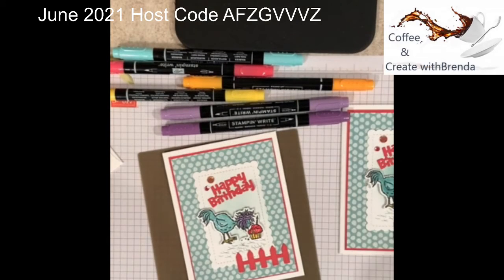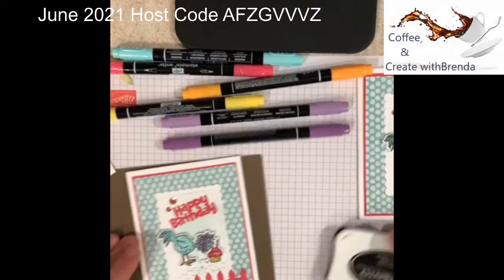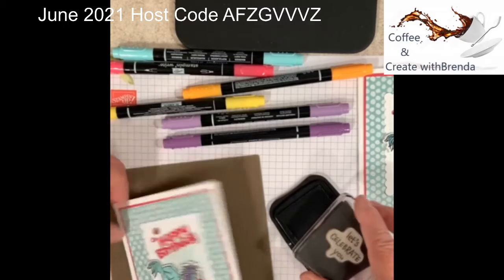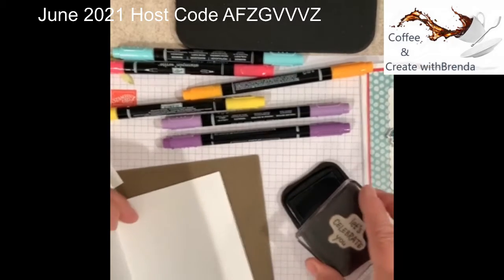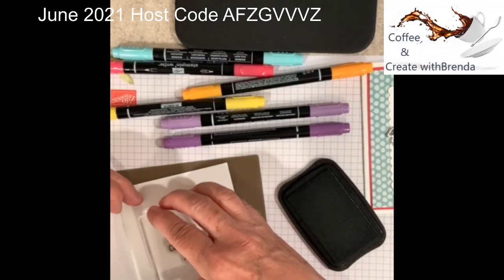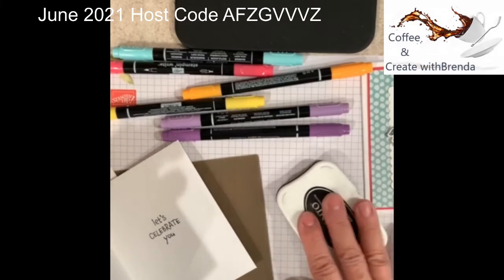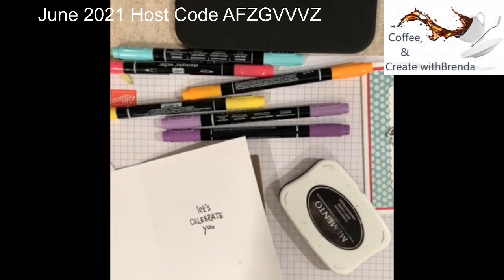And then on the inside of our card, I'm just going to bring in the tuxedo black ink. And we'll use this Let's Celebrate You stamp. Being we've got the happy birthday on the outside, so we'll do Let's Celebrate You. And in this stamp set, there's also these little party.